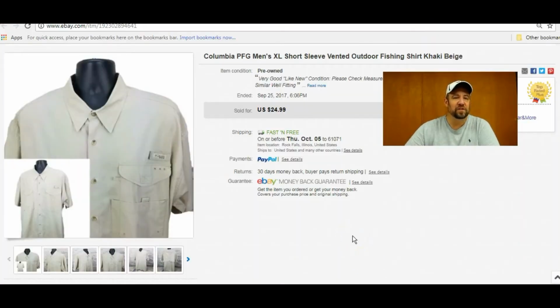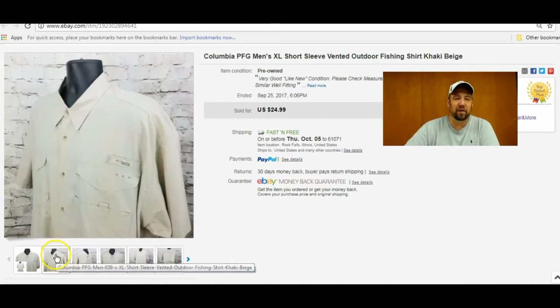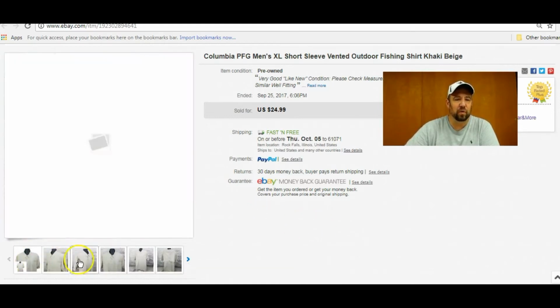All right. First up, just this Columbia PFG. I believe I got $22.49 out of this. I think I had this on 10% off sale. I pretty much don't pick these up anymore, but if I am picking up Columbia, this is about the only Columbia item I will grab. I paid $1.23 for this at our Goodwill 123 sale.